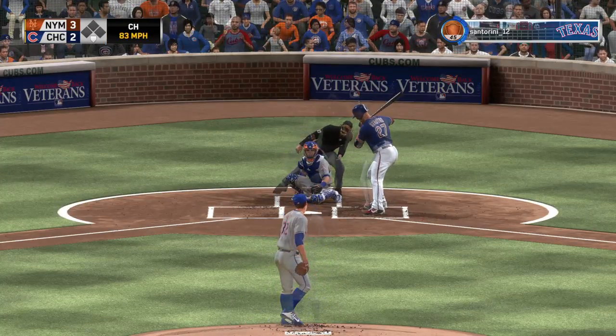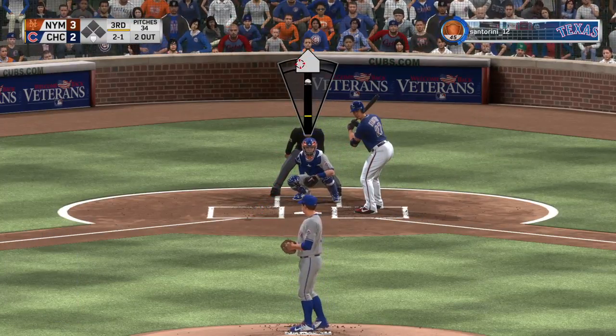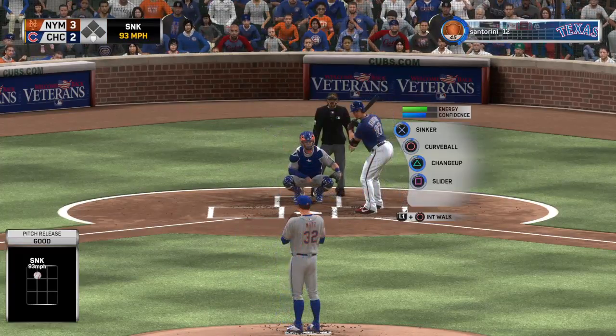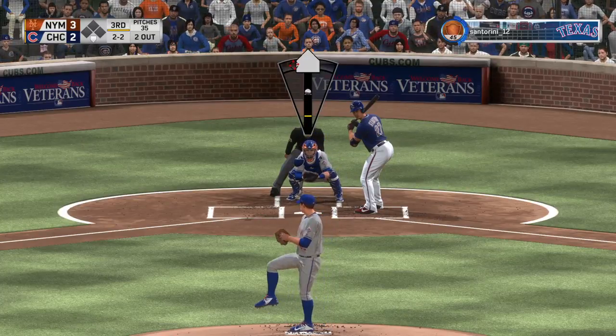Check swing, no swing, says the home plate umpire. Ball 2. Ready to deal. Here's the 2-1. Sinker stayed high but called for a strike. 2 balls, 2 strikes, a crucial count for both pitcher and hitter.